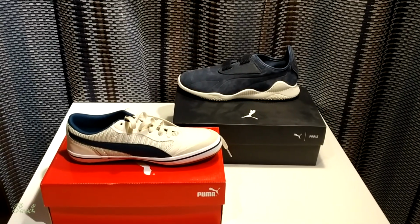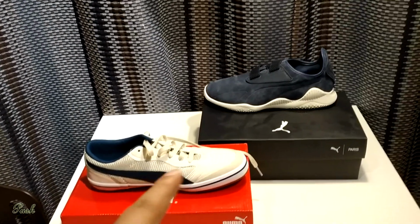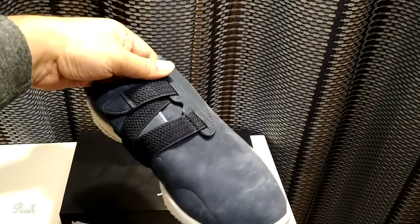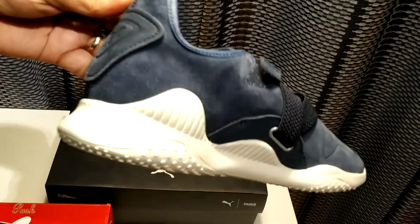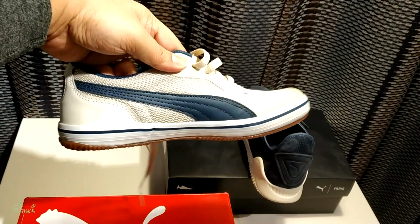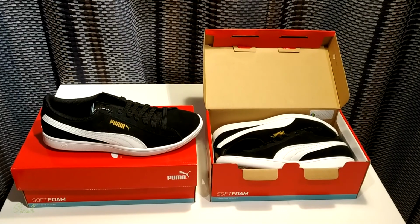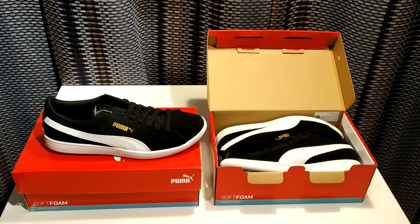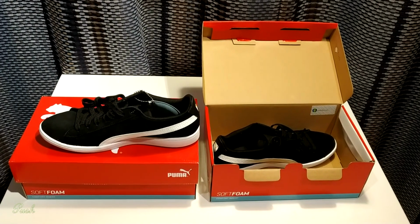So these two Puma shoes I bought. This one is 355 SEK and that one is 325 SEK. These two are ladies' shoes, one for my wife and one for her sister. Both are same. So price of these shoes are 370 each, 370 SEK.